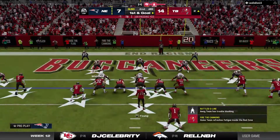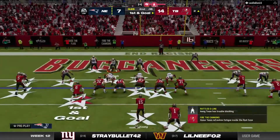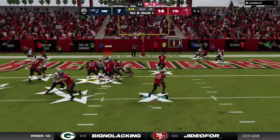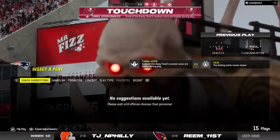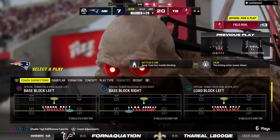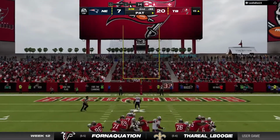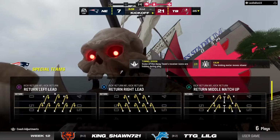They'll try to run it in, going option right. And he's in. Touchdown, Buccaneers. Bryce Young scoring on a 2-yard keeper. And the Buccaneers have taken a 2-touchdown lead now. Extra point splits the uprights, and it's now 21-7.